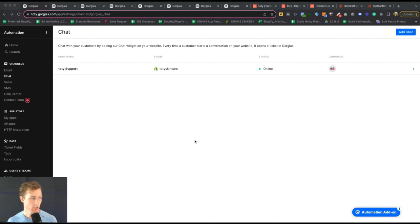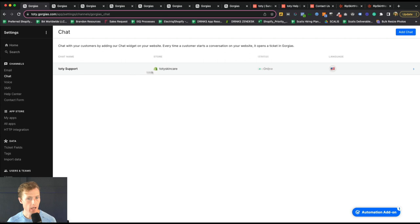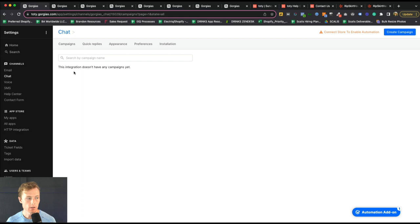First is the chat. So in Gorgias, you're going to see in settings, underneath channels, you'll have email, chat, voice, and so on. Click on the chat, and you're going to go ahead and click add chat. You'll give it a chat title. You'll select your platform type, connect a store, whether you want live chat messages or only offline messages, and then just click create and customize. Once you do that, you'll have something that looks like this.